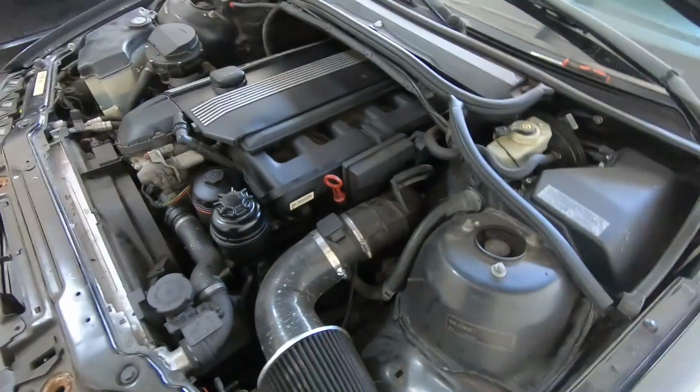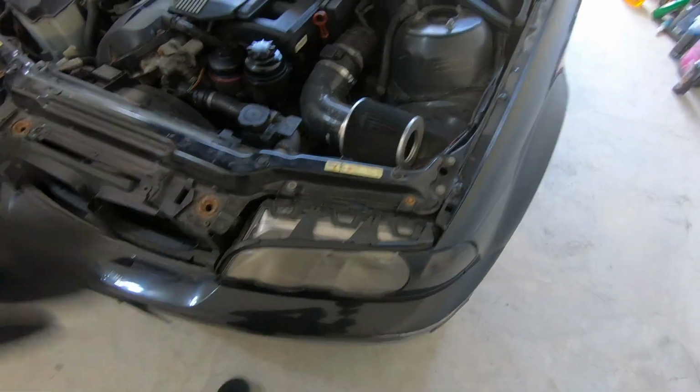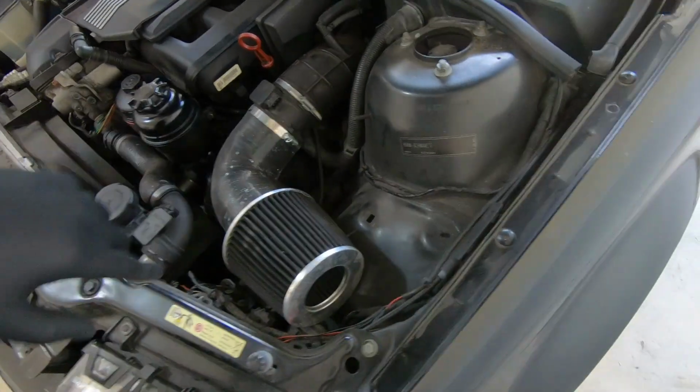So what I'm going to do, I'm going to go inside and I'm actually going to order some parts. That's pretty much all I can do. So unfortunately, we know what the problem is. Can't fix it today, but we know what the problem is.